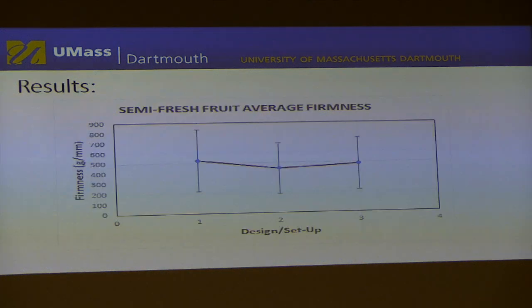Because we didn't have access to fresh fruit to test the prototype, we used 3 types of fruit that were available at the time, which are semi-fresh, which was stored in a warehouse for 6 months, and the store fresh, which we bought at the time of the experiment, and the frozen one, which was found at the pilot test facility.